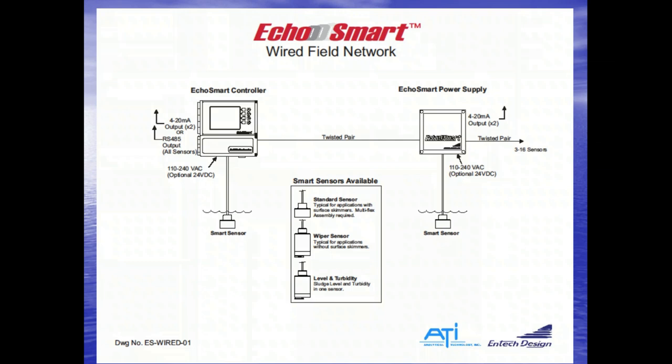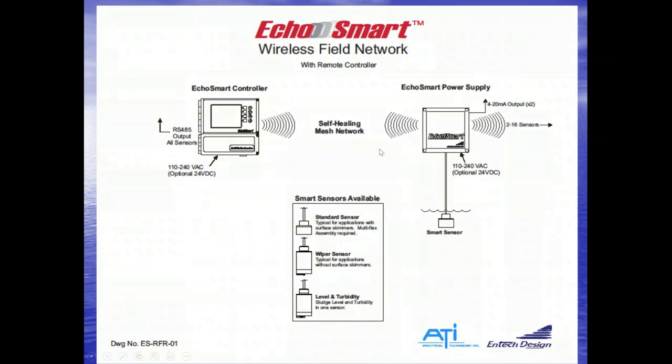Something that makes it super simple for the sludge blanket world is we can eliminate that twisted pair and do a wireless network. There's a number of customers we have in Florida. I think Pinellas County uses this, and it's been very successful for a number of years. So what this does is it really makes it easy to retrofit a plant. All you need is power out on the clarifier, which most clarifiers have power, and then everything radios back to the control unit. So three basic ways to do the installation.